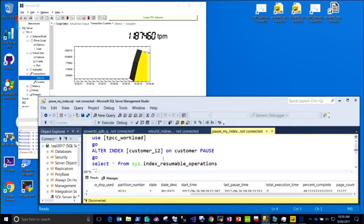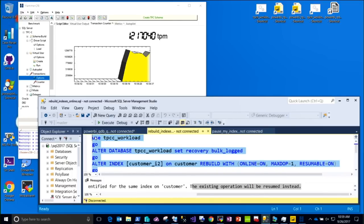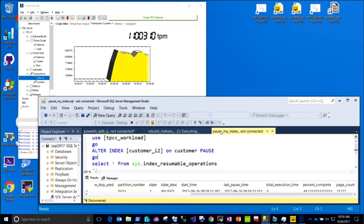But what if I want to actually go and rebuild an index online? So here I've got an option now with rebuild online, resumable on. I'm going to go rebuild the index online. I'm going to kick it off. Now, if I notice over here I start getting a slight degradation in performance, I can come over here and pause the index. So I'm going to come over here now, and I'm going to pause it.